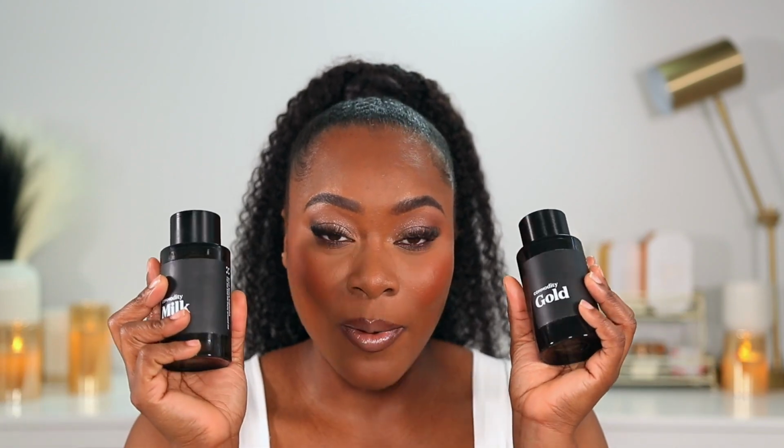You guys, if you don't own any commodity fragrances, commodity gold and commodity milk is one that you need in your collection for fall. Just like the Burberry Goddess fragrance, I feel like commodity gold is one of those fragrances that you can wear every day. You can dress it up, you can dress it down. It's a signature scent kind of vanilla. It is such a beautiful, elegant kind of vanilla scent.